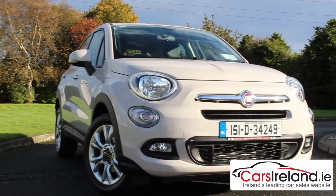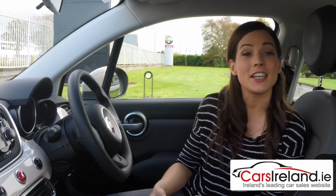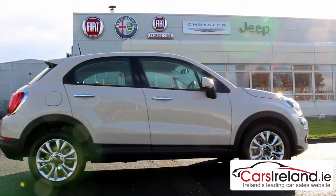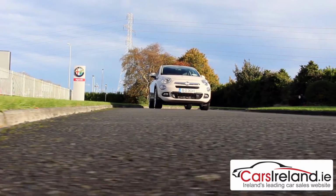And the latest to that lineup is this, the 500X, which, you've guessed it, is a crossover. If there's two things that always go down well in cars, it's retro styling and a rugged SUV image. So it was only a matter of time before someone combined the two. The similarities to the original 500 are very clear to see, especially when you look at it from far away.